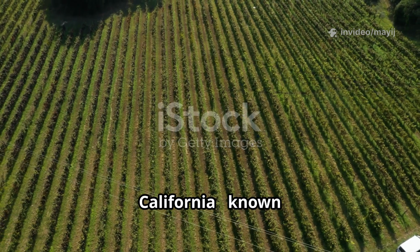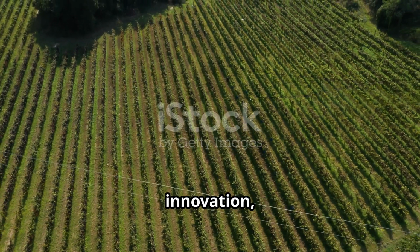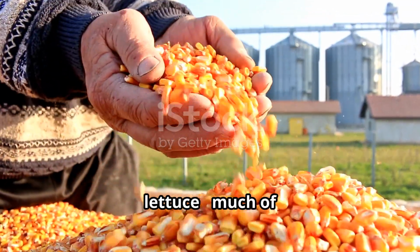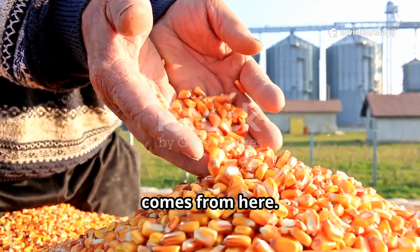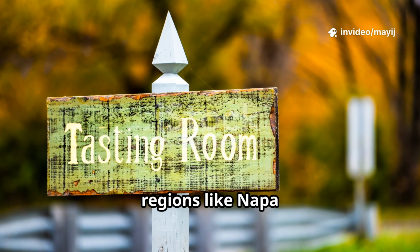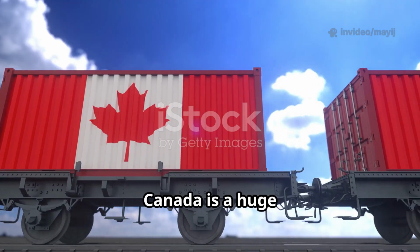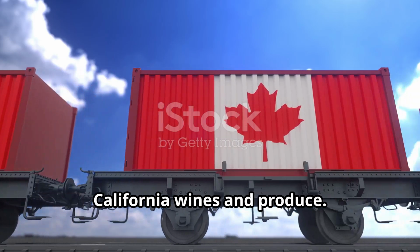Our next stop is California, known for sunshine, innovation, and agricultural diversity. Almonds, avocados, strawberries, lettuce. Much of America's produce comes from here. California wine regions like Napa and Sonoma produce world-class wines. Canada is a huge market for California wines and produce.